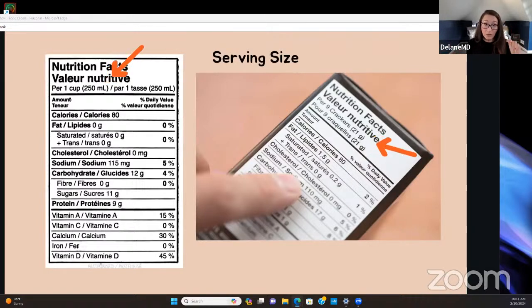That means if you eat more than one cup of the stuff on the left, or more than 9 crackers for the label on the right, you are not only getting those 17 grams of carbohydrates, or on the left, the 12 grams. If you eat 1.5 cups, you're getting 1.5 times 12, so 18 grams of carbohydrates. This is the first thing you have to look at, because a lot of times we think, oh, I'm sure I'm having one serving. And then if you actually measure it, you realize you're having 1.75 servings or 2 servings. Suddenly your carbohydrate count for the day gets skewed and looks different.